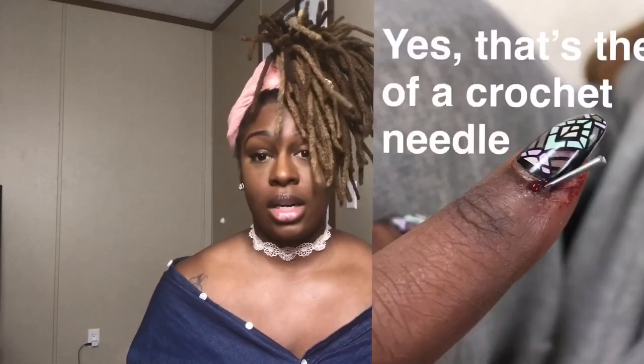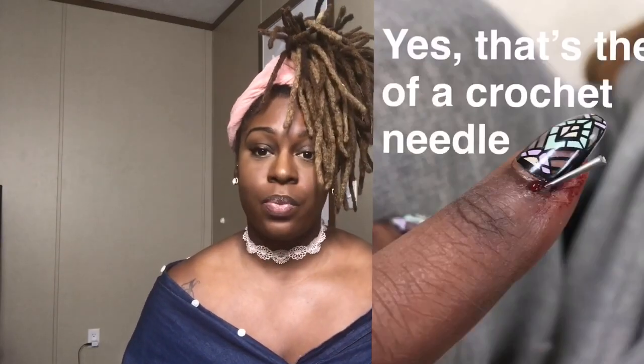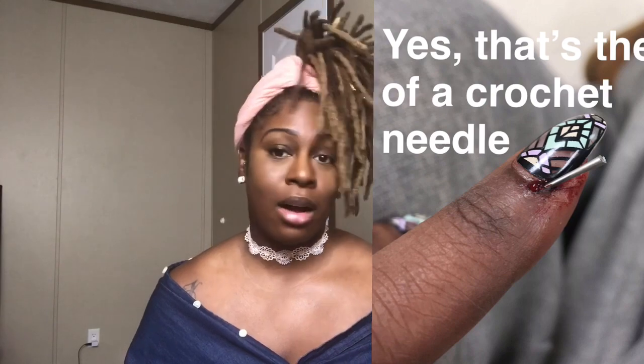And I mean, it gets worse. I have gotten a crochet needle stuck in my finger. I'm gonna insert a picture right here. I had to go to the hospital to get it pulled out. So the labor is no joke.